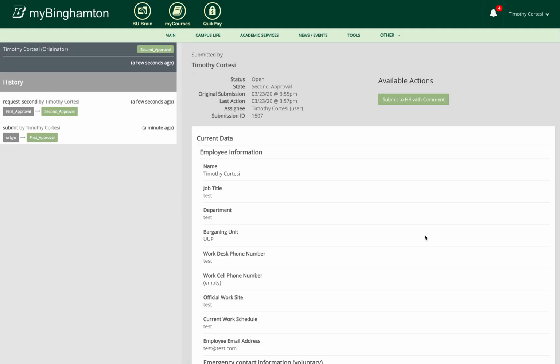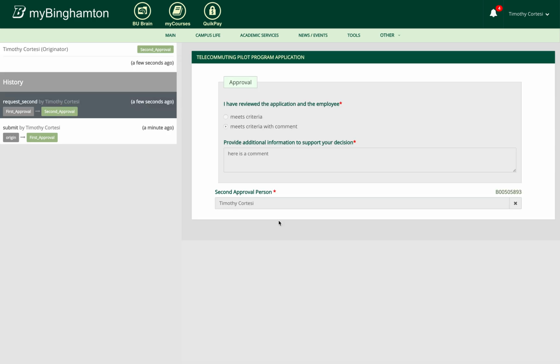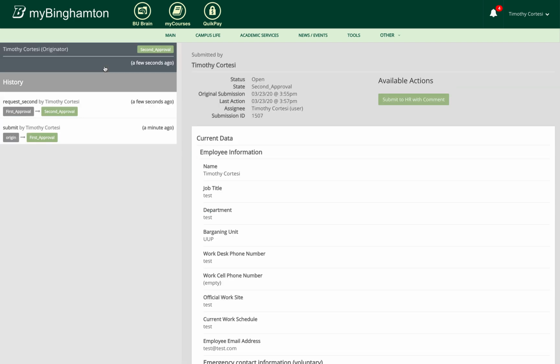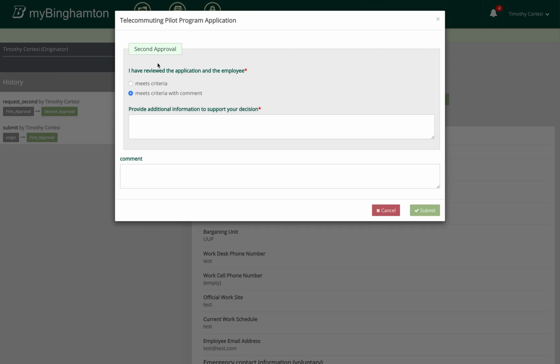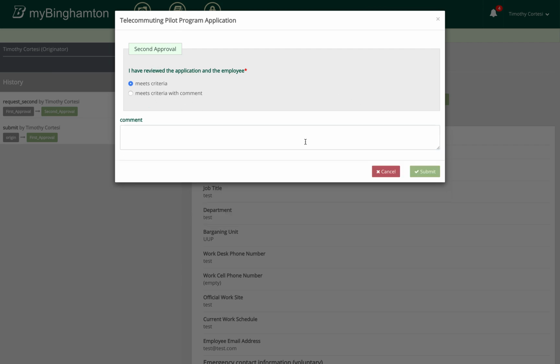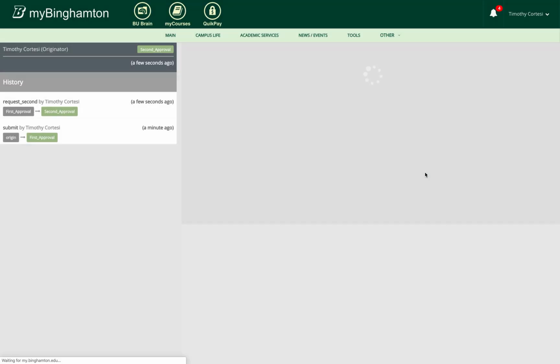And here we are. So now we're at the second level of approval. You'll notice that this was how the previous person had filled it out. So in this case, this is what Niazi would have submitted. We can see the full history again in here. And now we have an opportunity for the second level person to submit this to HR with a comment. So they would go in, and this is the same thing that we were seeing before, but this is now the second level of approval. Maybe we don't need a comment for this one. We'll just say meets criteria. So we'll go ahead and submit this again.